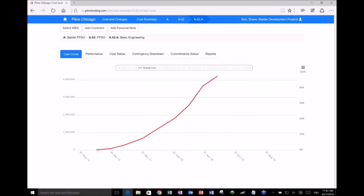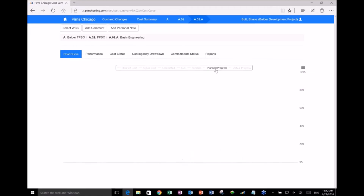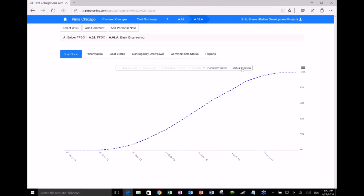Now what I'll do is I'll come back and look at progress. So how's my planned progress mapping to my actual progress? Now the good news is there, the trend is that my actual progress is starting to catch up with my planned progress. So that makes me feel a little more comfortable as the manager for this particular project.